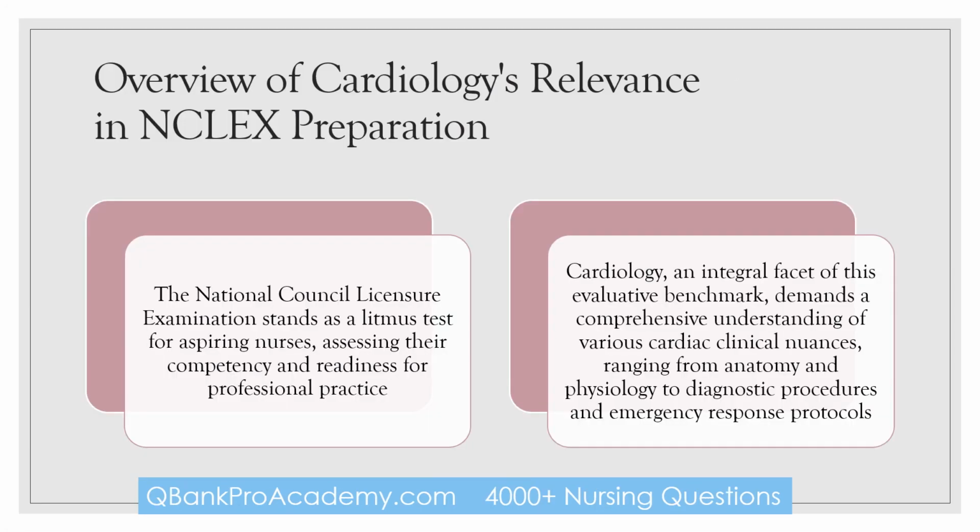Overview of cardiology's relevance in NCLEX preparation. The National Council Licensure Examination, NCLEX, stands as a litmus test for aspiring nurses, assessing their competency and readiness for professional practice. Cardiology, an integral facet of this evaluative benchmark, demands a comprehensive understanding of various cardiac clinical nuances, ranging from anatomy and physiology to diagnostic procedures and emergency response protocols.